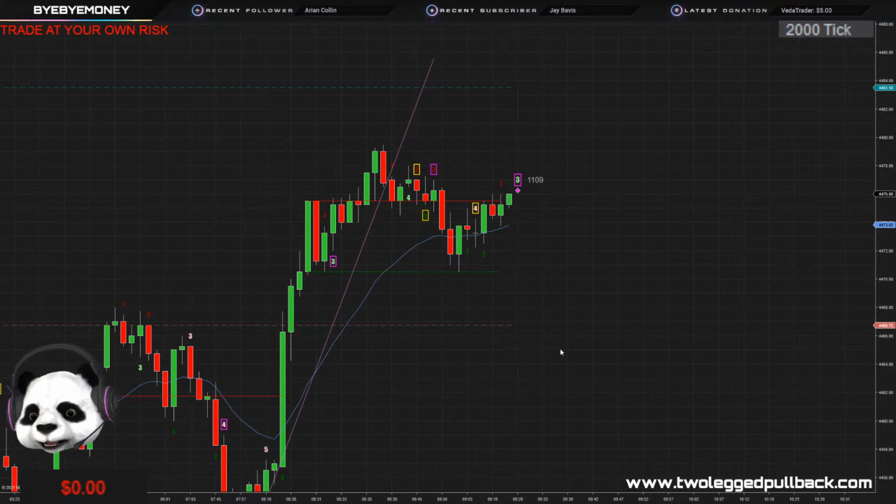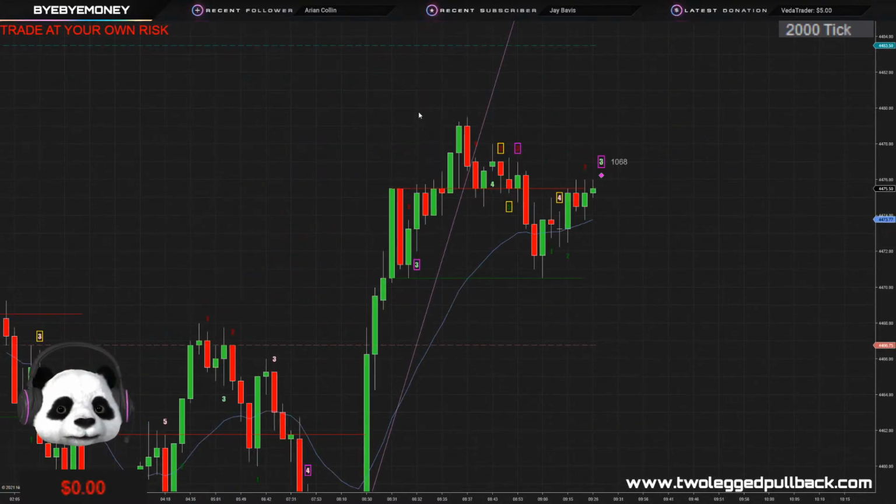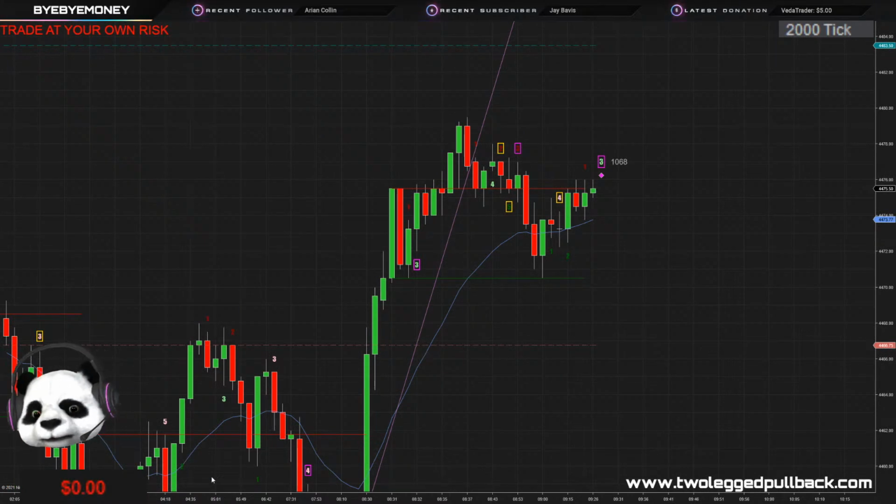There is a trap here. Yeah, Vlad is mentioning there's a short entry, a failed second entry short here. You can take this trap if you think we're going to make one more new high. But at the top of the trading range, I'm going to sit on my hands.